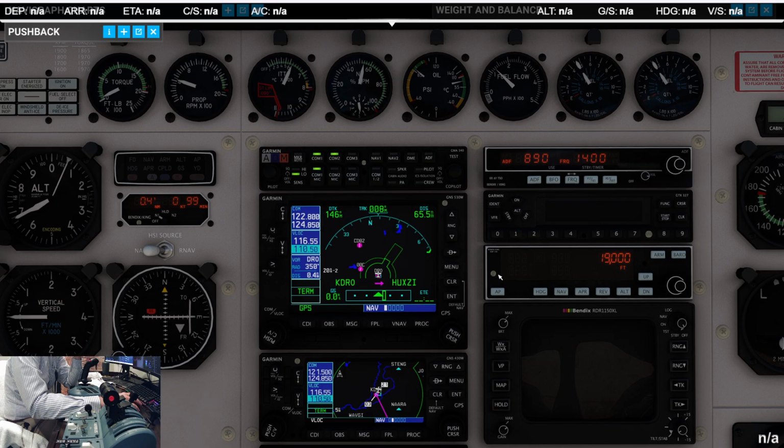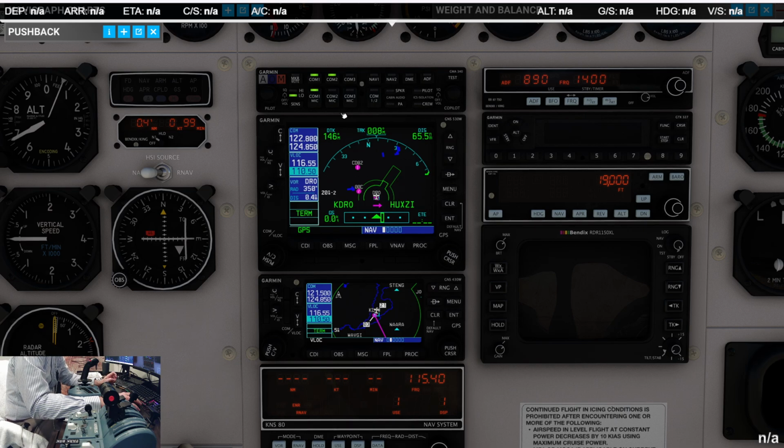Is there a way to test the autopilot? I don't see it, but okay, let's just make sure that we got everything that we want set here. We got COM 1, we got COM 2, we've got nav 1, nav 2. We're all set. We got an ADF up here if we need it.